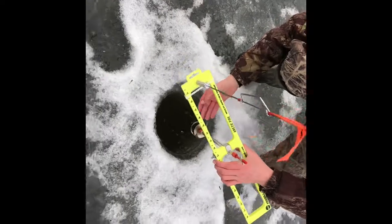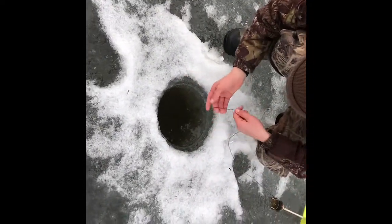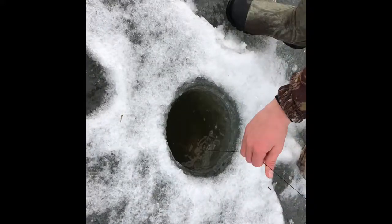It's a pike. He's on there. Pull a line out, give a little line. Yep. Okay, you're good. You just got him. You got a pike on, guy. Oh, he's pulling. You got a pike.